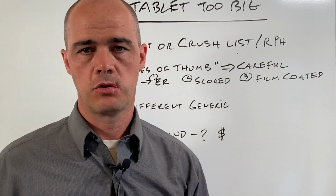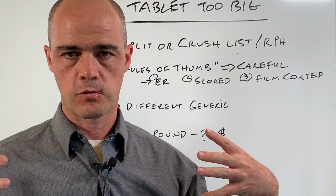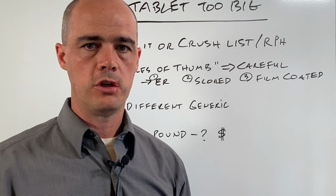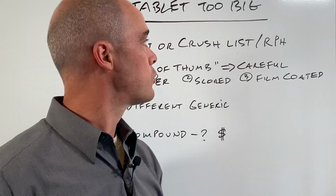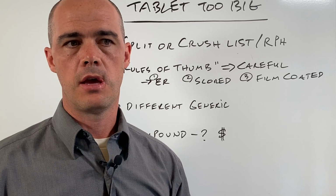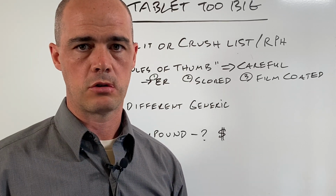So it was a couple weeks ago, a patient calls in, tablet's too big, it's uncomfortable to swallow. Sometimes that happens. Now, there's a lot of knee-jerk reactions about what you can do about that, but let me give you some different options. First of all, the best thing to do is what this gal did, which is just call a pharmacy. They can look into whether you can crush or split certain tablets.